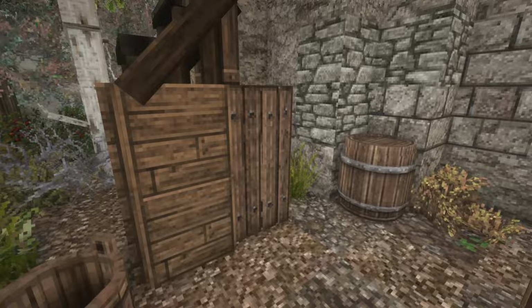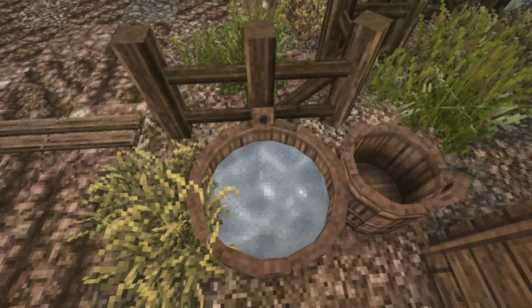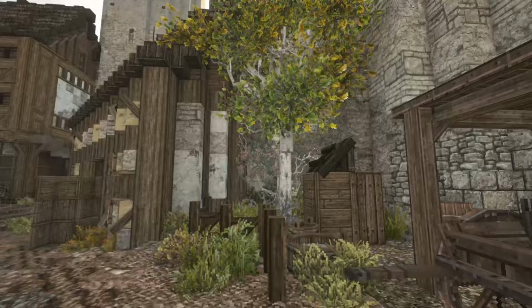And then moving on over here, of course, they have an outhouse, as you can see. And then off to the side, they have this little basin where they can wash themselves after they're done, and maybe even throw some water on their face when it's hot outside to cool off.